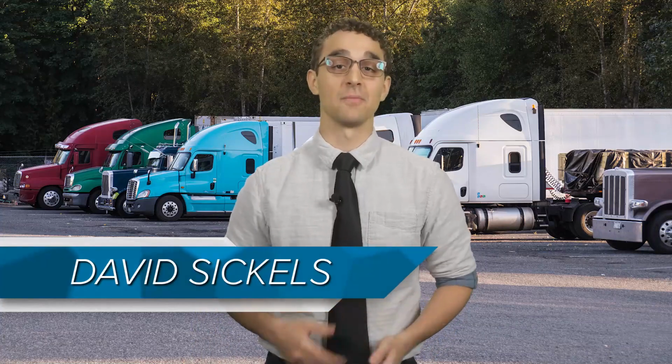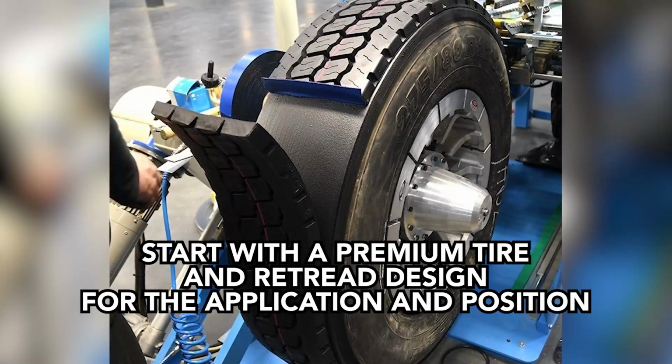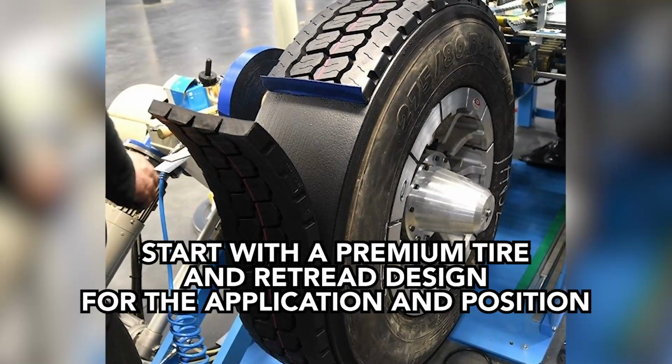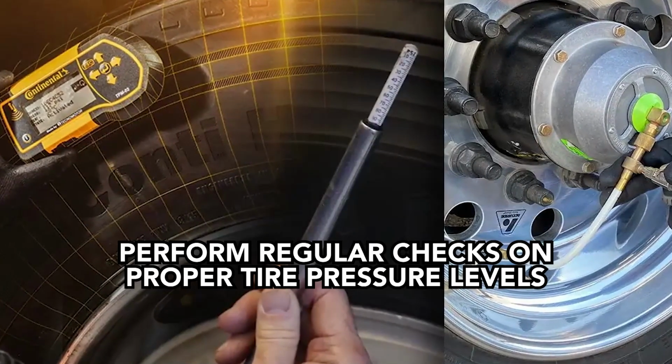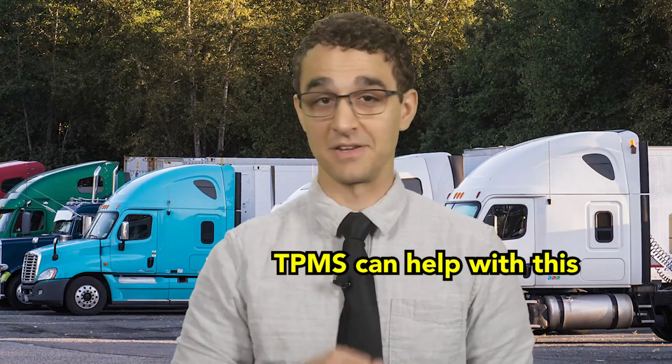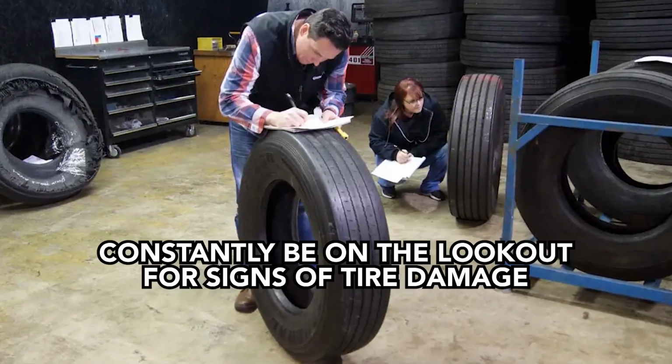So, okay, got it. You need a routine, a disciplined tire program. So what does that mean exactly? Start with a premium tire and retread designed for the application and position. Then, throughout the life cycle of that tire, perform regular checks on proper tire pressure levels. TPMS can help with this. And constantly be on the lookout for signs of tire damage. Do this and you're much less likely to need to tap into what are necessities for many fleets, like emergency roadside service calls or early tire removal.